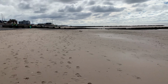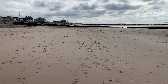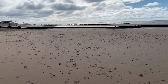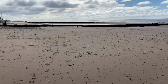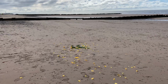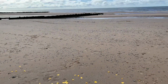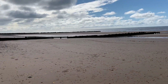So you can see the volunteers here in the yellow vests, and we shall see what they are doing. I don't know what these seagulls are eating. They look like they're eating crisps. Let's go and have a look. Oh, the flowers. Somebody's left flowers, presumably as a memorial, or they've thrown them off a ship, and these two young seagulls are playing with the bits out of the middle of the flower.